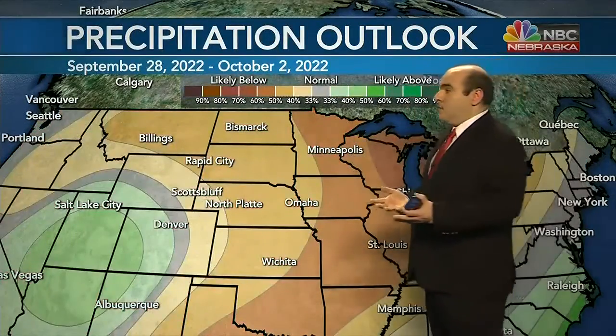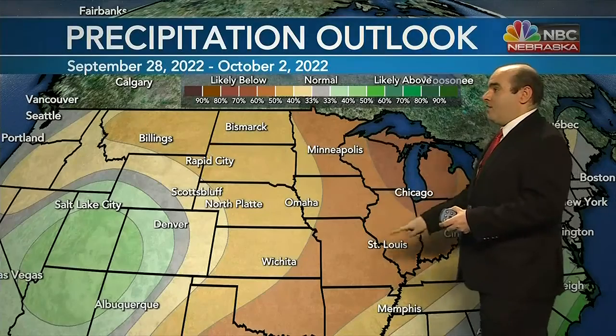Also, we think we're going to be kind of dry, maybe a scattered shower here or there. The driest weather is going to be in the north, is going to be in the Midwest as we go through the first week of October, but the moisture is going to be over the Rocky Mountain states. Maybe we tap into that into the second week of October.